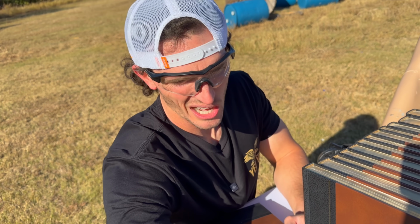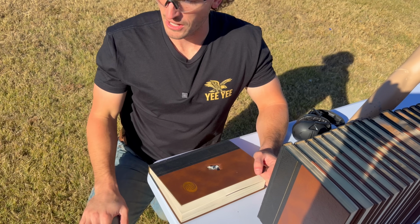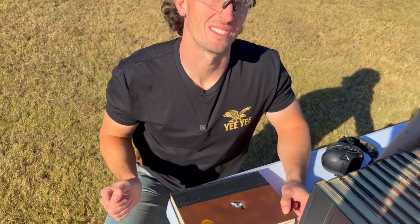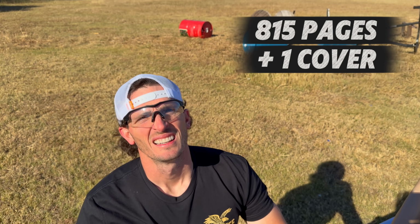So we know that the 10 mil made it through the entire book, stopped in the back cover. Yeah, I don't really know how to say it, but we made it through one entire book, got lodged in the outside of the second book. Technically, if you're counting pages, 815 plus a cover. So just put it. Got it.